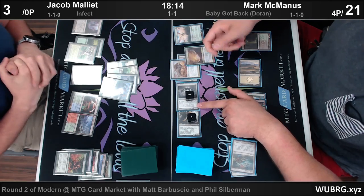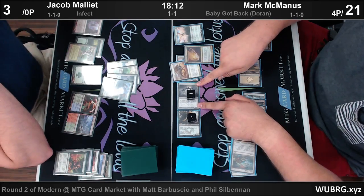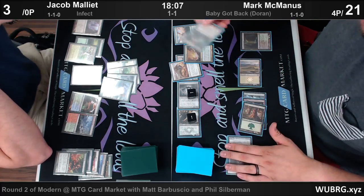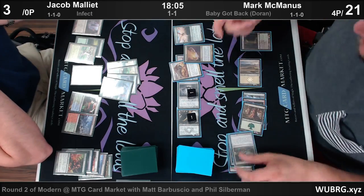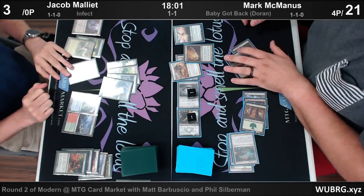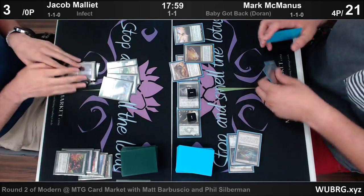Okay, so Mark did have Maelstrom Pulse, and he was saying that he could never cast it because if Jacob just redirected it to Spellskite, then it would kill both of their Spellskites. Yeah, the weird interactions in Modern. And then Jacob would just win. Jacob definitely had lethal if that happened. Pretty goofy game. Very, very goofy game.